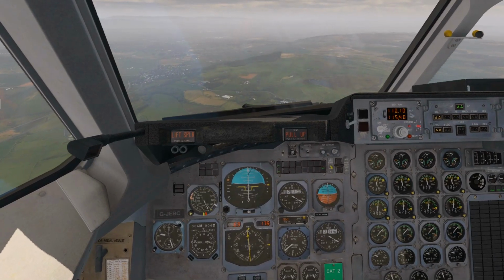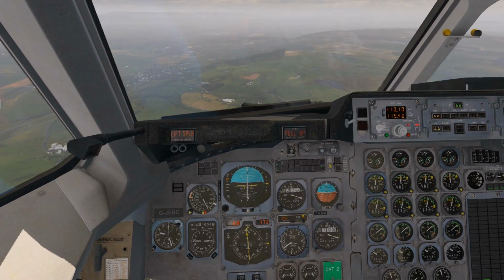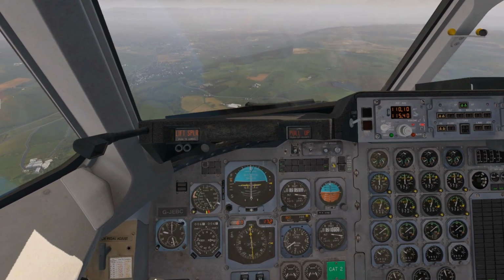Flight level 120, Ryanair 5 Kilo Delta. Ryanair 172, turn right to Rulov. Right turn Rulov, Ryanair 172.